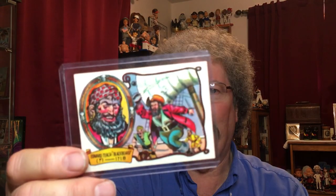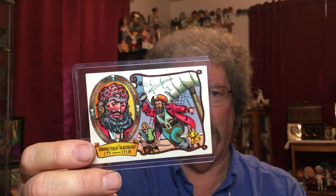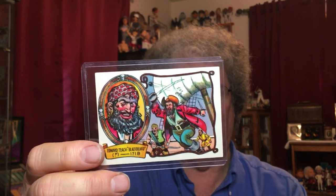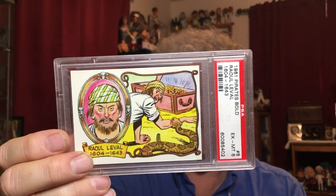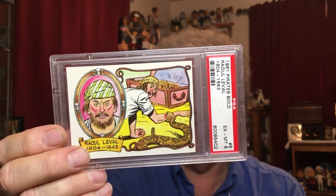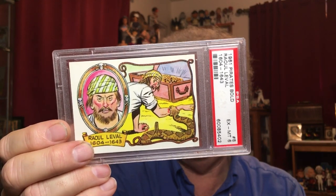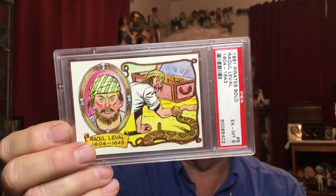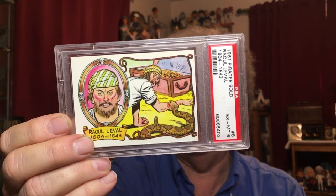First, we have Blackbeard the Pirate, and in our pirate games, we fought over who could be Blackbeard. After all, he was one of the fiercest of all times. This is one of my favorite cards in the set. This is Raoul Laval. You'll notice here that he is being bitten by a rattlesnake as he's trying to bury his treasure. We lived in a region where there were quite a few rattlesnakes, so we were always worried about this.